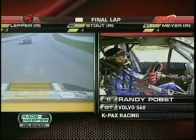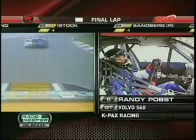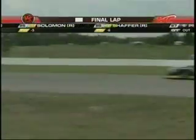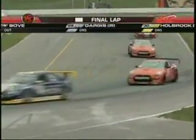And Randy, I love these onboard shots because you're in the middle of 3 cars, 3 different classes, just dicing it around and just so calm, so relaxed, just working the problem, as they say. And Randy Popst, he knows right now not to force the issue on Fred Roberts, that he'll be able to get through. And he's got that protection behind.